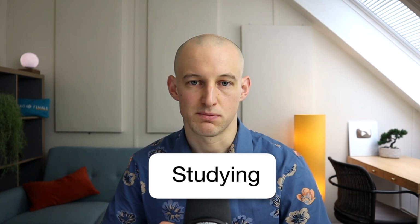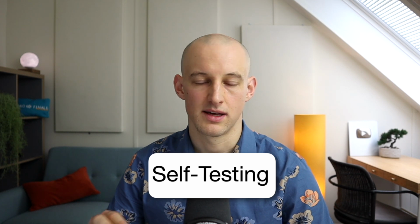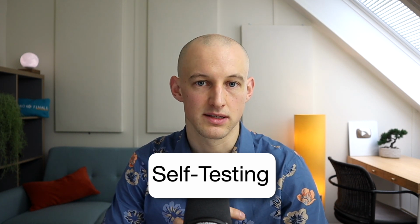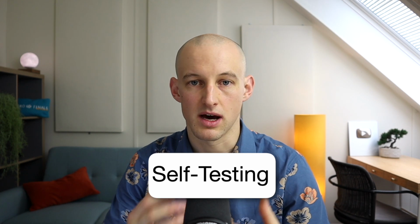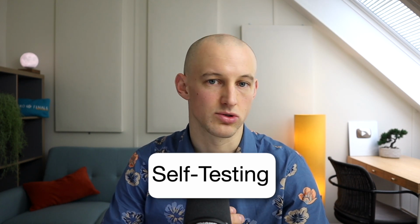The second one is studying. So this is reading through guidelines, resources, textbooks, other things that you sit down and study to absorb information. And the third one is self-testing. So that's using multiple choice question banks or testing your knowledge with other resources like flashcards or short answer questions. And we'll get onto that as well. So these are your 3 resources. Now, you need to use all 3 of them.